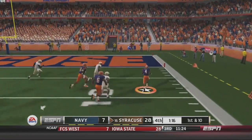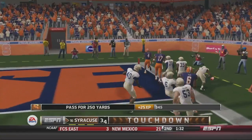Ball caught on the outside. The wide receiver's wide open. Touchdown, Syracuse.